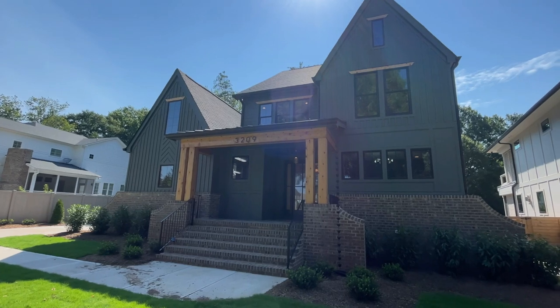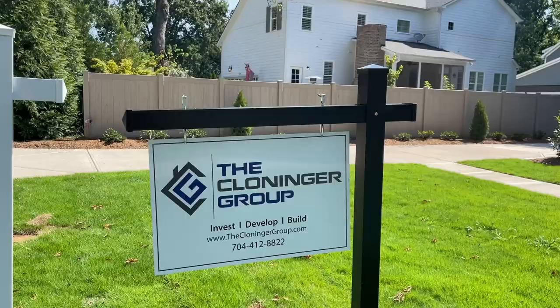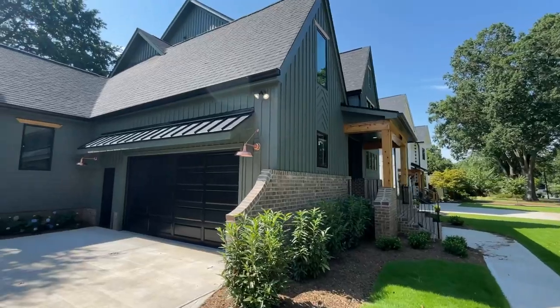This house is just over 4,300 square feet. It is a 5-bedroom, 4.5-bath, custom-built home here in the Sedgefield neighborhood, built on about 1/3 acre lot. And this house was custom-built by the Cloninger Group. I'll link them or their website below. This has to be one of my favorite infill new construction custom homes in this neighborhood that I have toured.